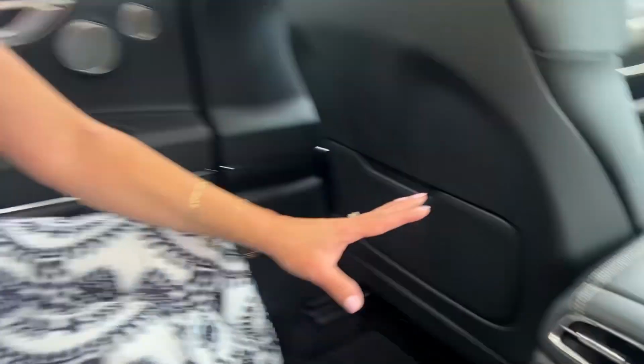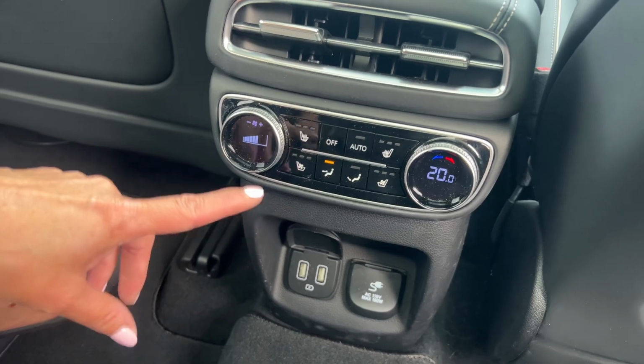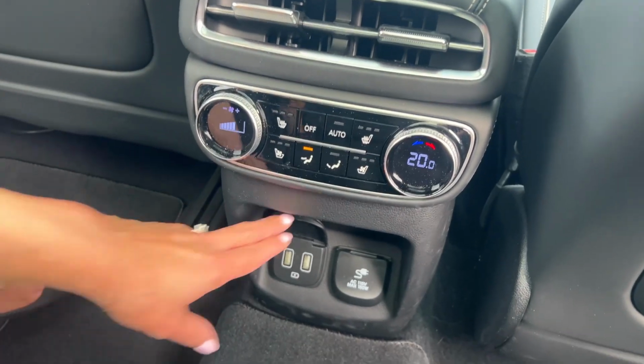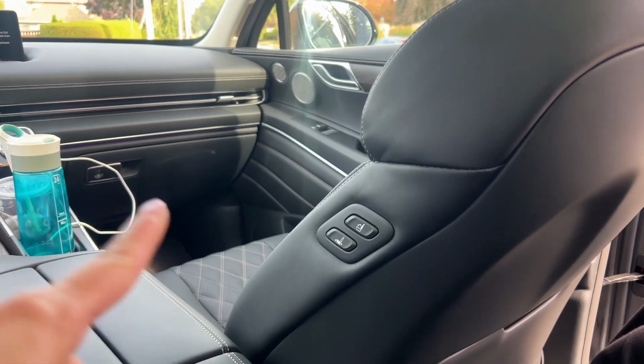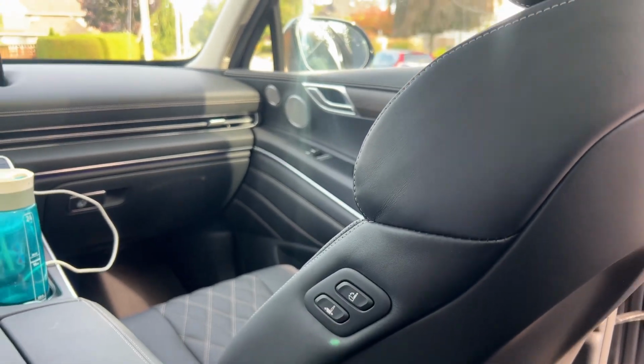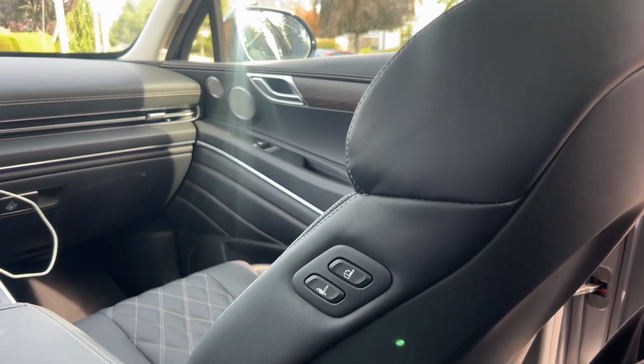And then we have a ton of stuff going on here. We have heated and ventilated seats. We have tri-zone climate, vents, 2 USBs, and a household plug here. And then, as is typical for Genesis, the rear seat passenger or the driver can adjust the front passenger seat on these buttons right here.